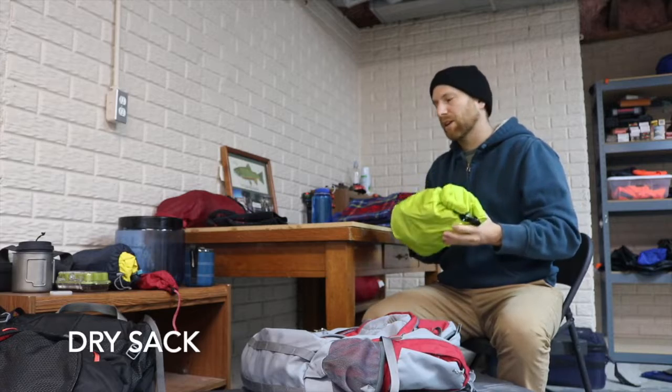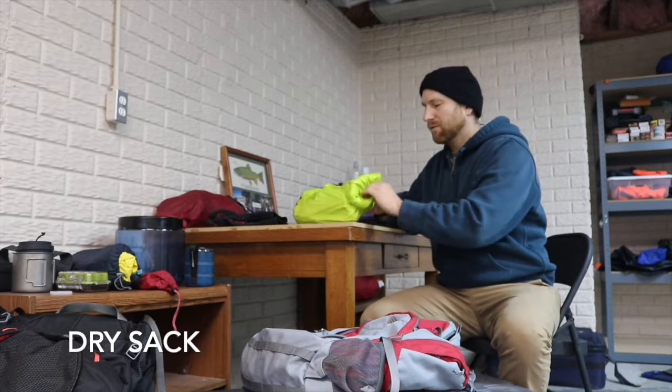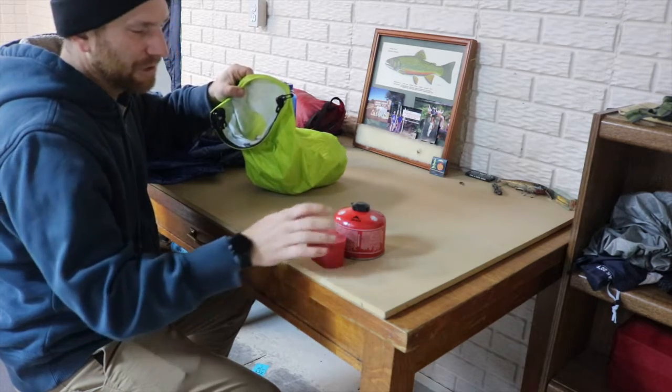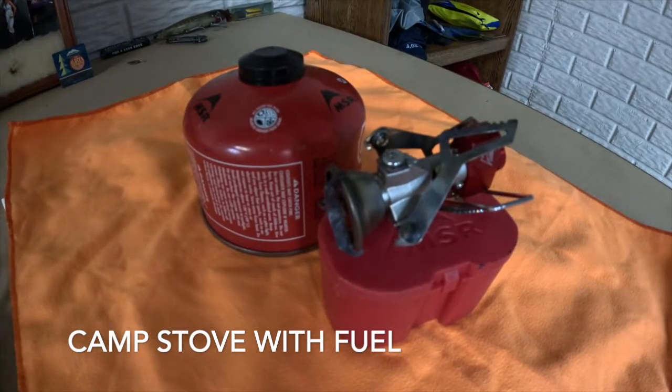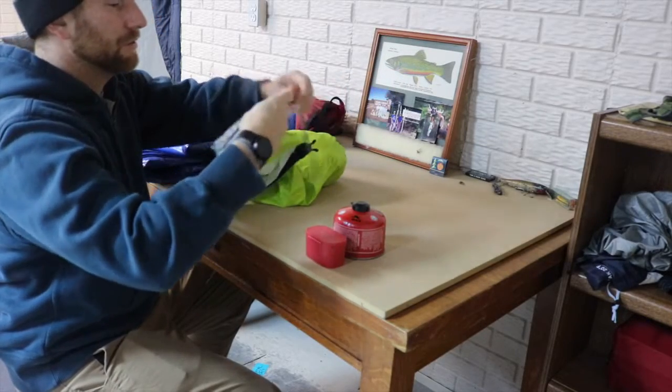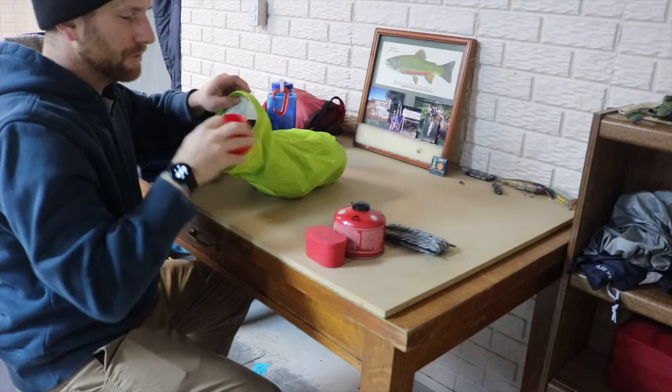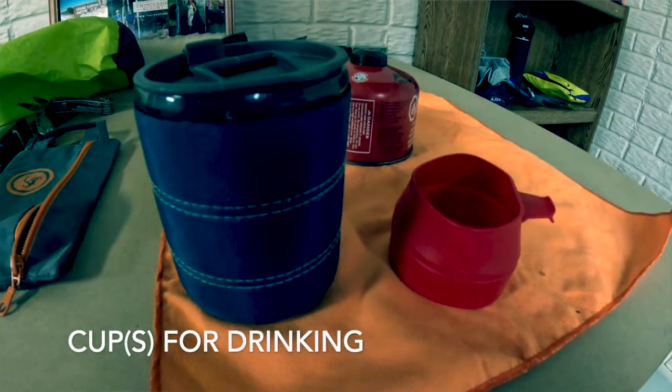And then a dry sack. I always put a dry sack in with various items. So what's in my dry sack? I always bring camp stove and fuel. I bring string, of course, twine, whatever. A cup to drink out of. A light.